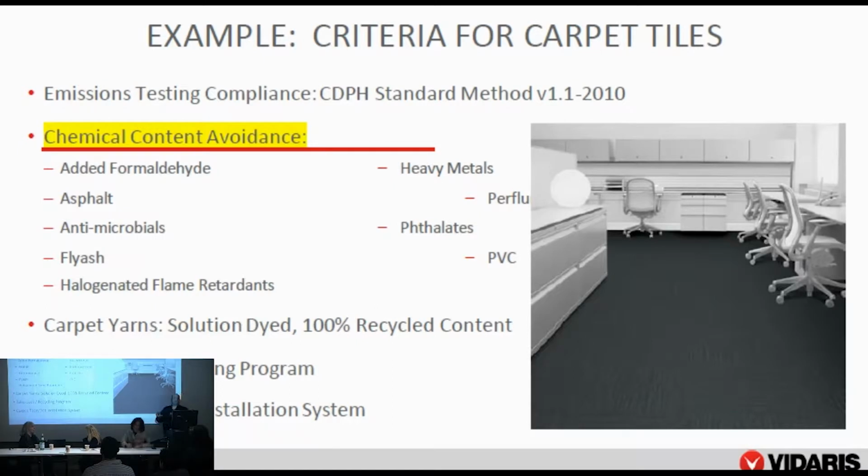Now, normally on a project, we'd have this information organized in a specification type language so that it actually defines these criteria in terms of product characteristics. But one of the things that we've also realized going through something like this is once you start identifying the various options that are out there, it's very difficult to come up with a one-size-fits-all type of set of criteria.